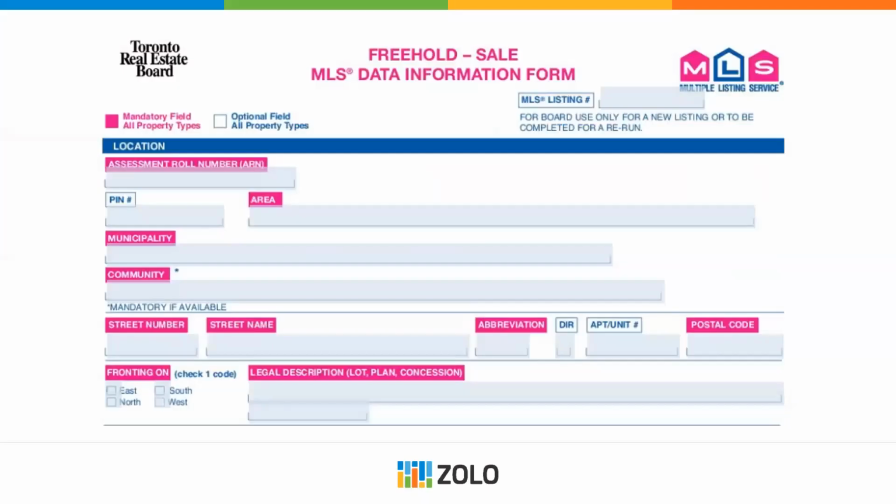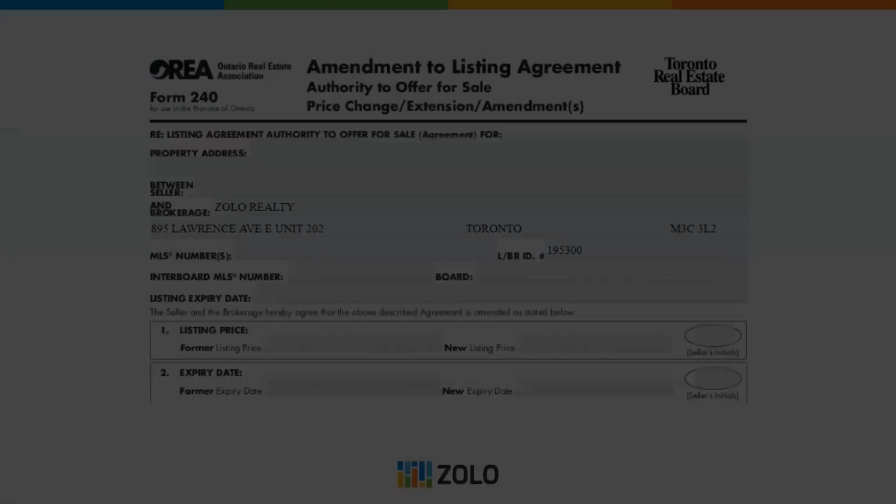All right, so there's the data information sheet. Lots of information. The mandatory fields are highlighted here in pink. So again, there is some homework required to fill this in. You will be referring to a previous listing. You'll be asking your sellers. You'll be pulling information from Geo Warehouse. So make sure that all of this is correctly inputted.